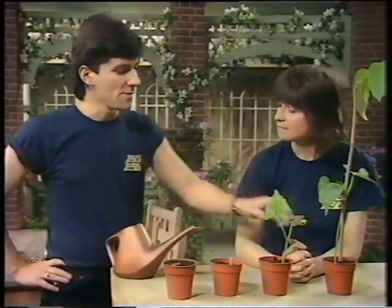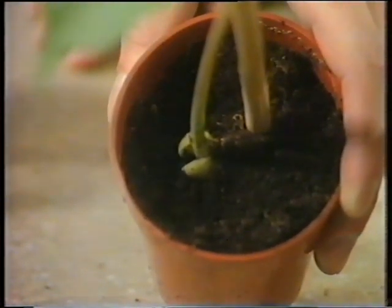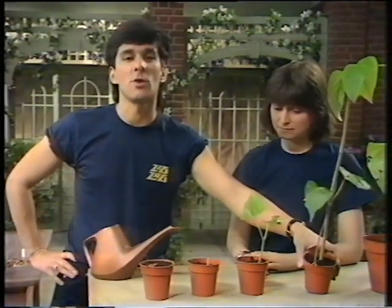But notice in this plant, the food stores are nearly all used up. So where's it going to get its energy from now? How's it going to survive? Well, that's a problem that we'll investigate next week.